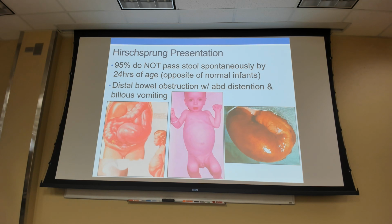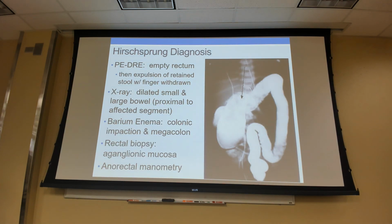So your differential then becomes two things. Something with my physiology is wrong. Is it wrong because my whole gut isn't moving very well, like cystic fibrosis? Or is it just that distal segment that's causing that small obstruction in Hirschsprung's disease? So for us, we're talking about Hirschsprung's disease with this megacolon proximal to that, and thus you end up with this recurrent bilious vomiting, again, because the lesion is past the ligament, and then you end up with even potentially feculent vomiting as well.